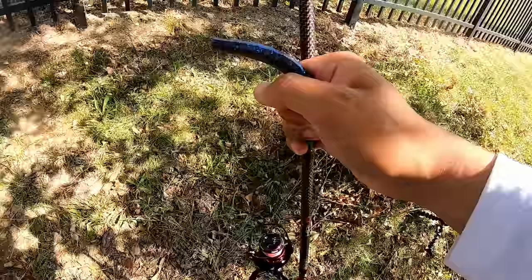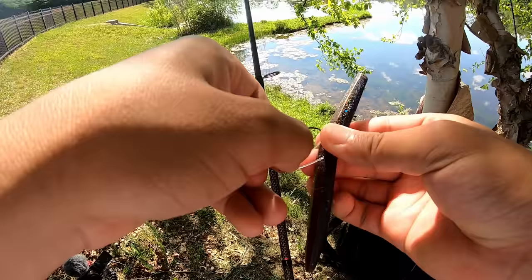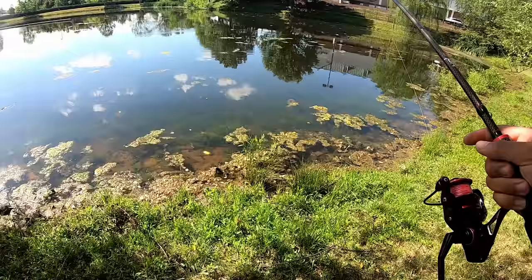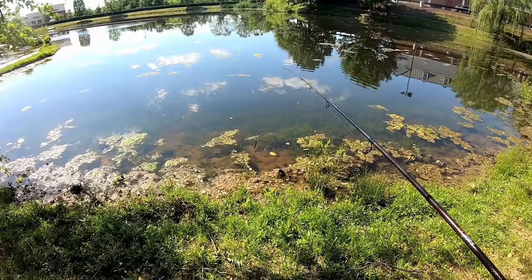Starting to figure out the pattern to this pond. Cast out farther equals bigger fish. Who knows? We might just end up, I don't know, maybe, just maybe, pulling out a PB today. Current PB is 5 pounds. I think we can definitely beat it this year. At the rate at which I'm fishing, definitely possible. Yep, casually just a school of 20 bass. To be entirely real with you guys, I don't see us catching a really big one here. So let's move on.